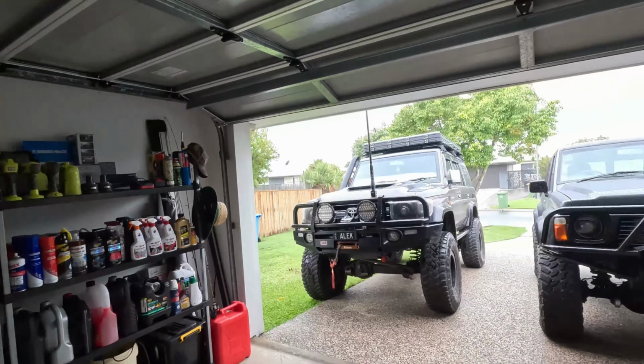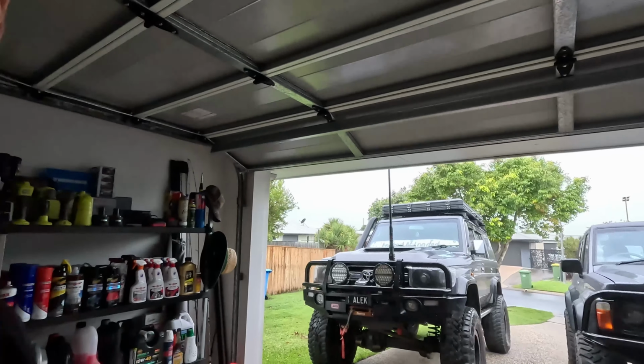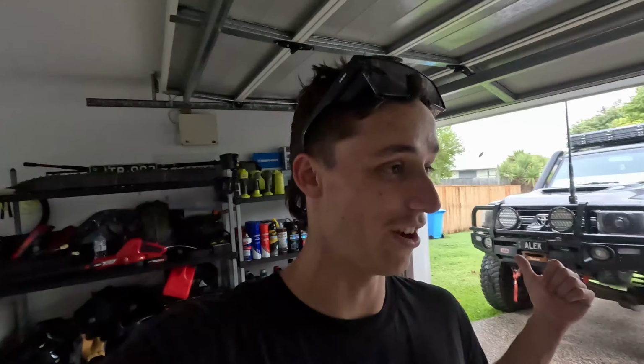Mechanically, everything's working exactly how it should. The TD's running beautifully. Everything else seems to be really good. Needs a wheel alignment, but other than that, seems to just be Mickey Mouse. So check this out. We got them both sitting in the driveway. Damn, Casper not happy. I got them both sitting in the driveway.